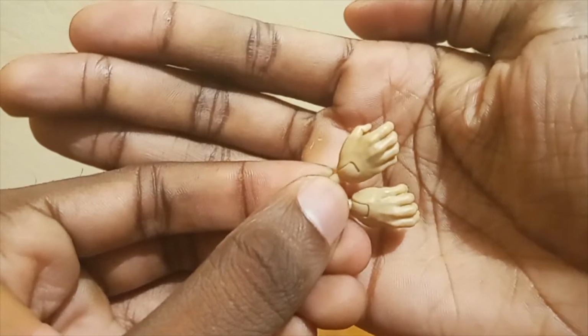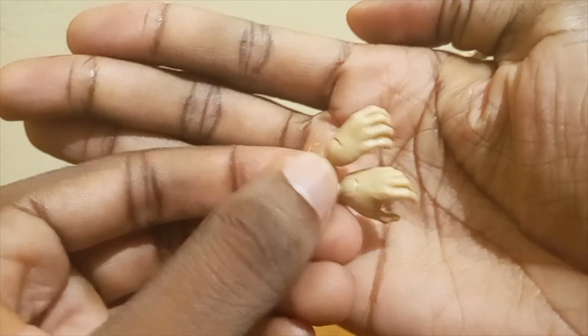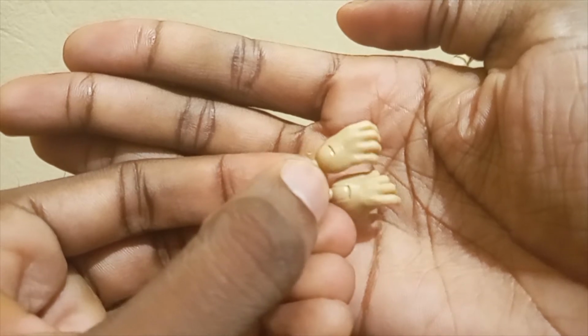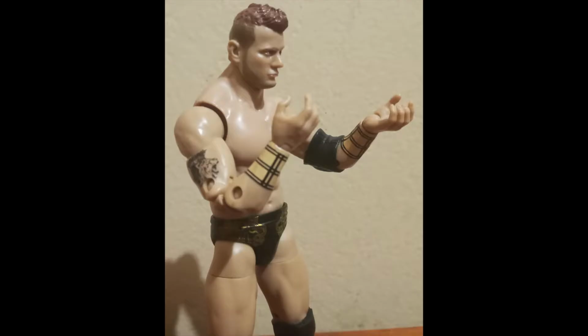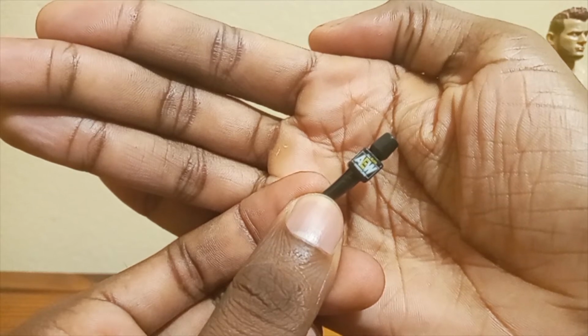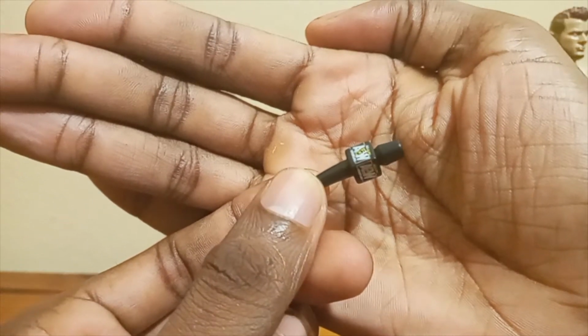Alright guys, so as far as accessories, MJF has 2 grapple hands, and both of these have hinges on them. Next up is his microphone, and anybody that is familiar with his character knows that he likes to talk a lot.